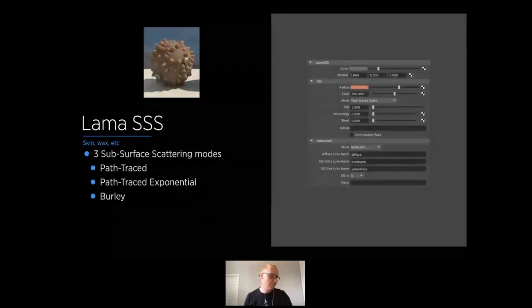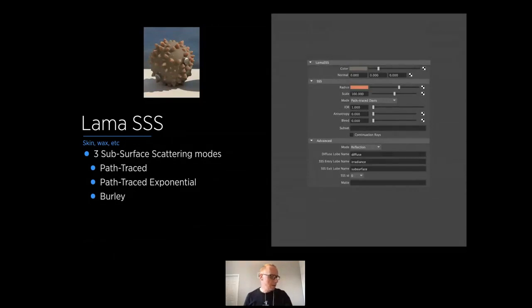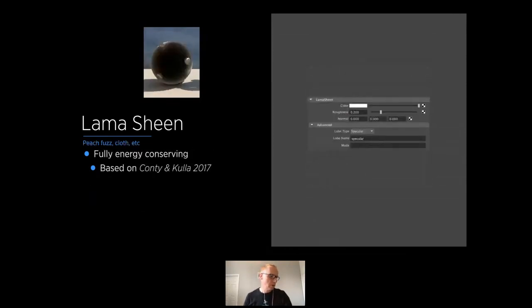Lama's subsurface scattering handles all subsurface scattering duties, strangely enough. It implements both of our path traced subsurface algorithms, as well as the Burley algorithm for a different look. Sheen is used for cloth, fuzz, furs, and other microfiber scattering effects. This lobe is energy conserving, whereas Pixar Surface wasn't really.